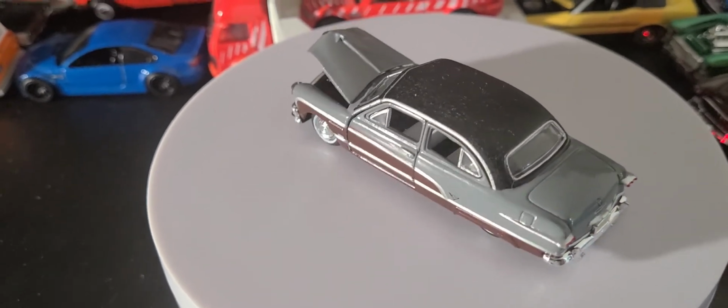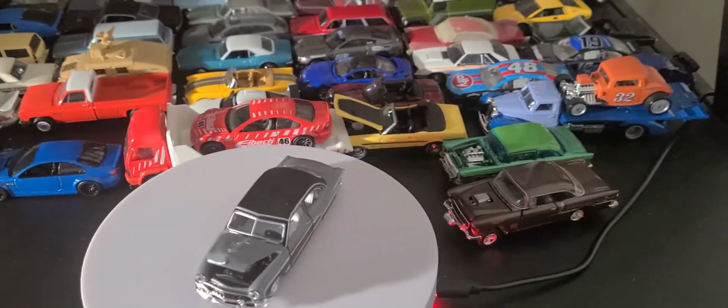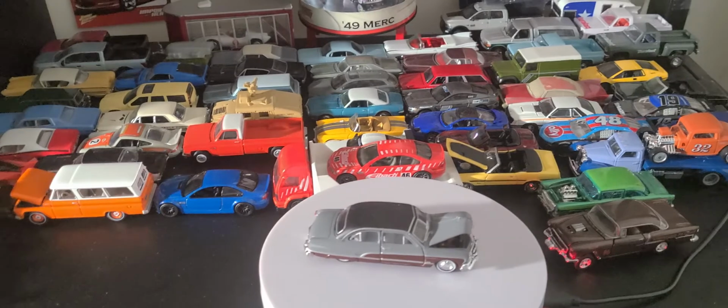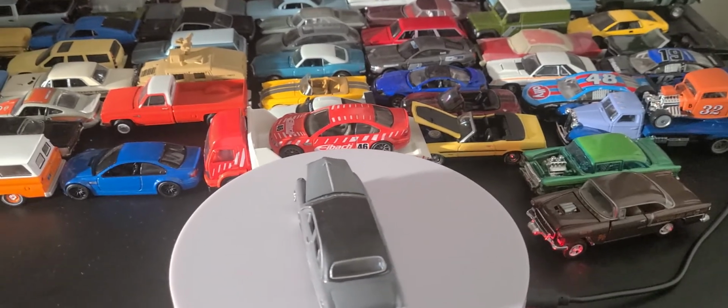With some of these models, the doors are stiff because they come with a display case. Sometimes, excuse my hand in the way, sometimes the display case, I keep it in there.